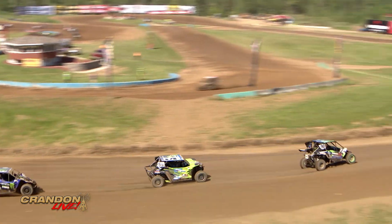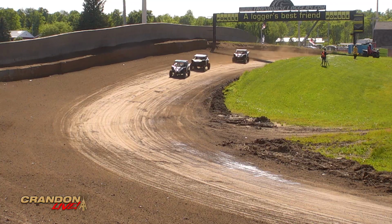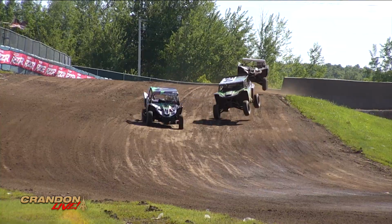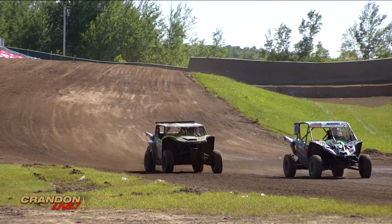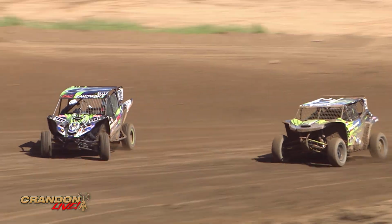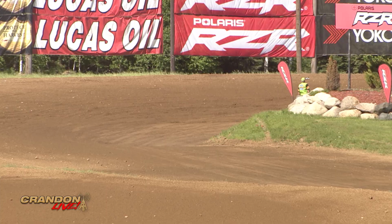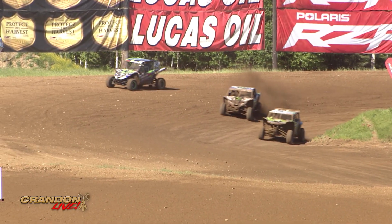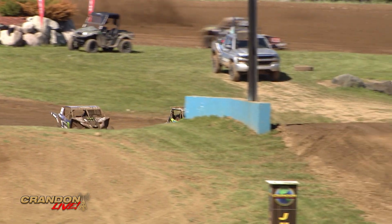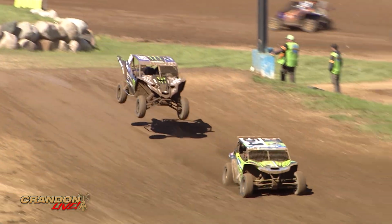Jeremy Houle trying to hunt down Zukowski. Going underneath the Ponzi banner, heading towards the suites into the gravel pit. Houle gets a little crossed up. Oh, man, big contact. Wow, Houle right into Zukowski. That was a hard hit.